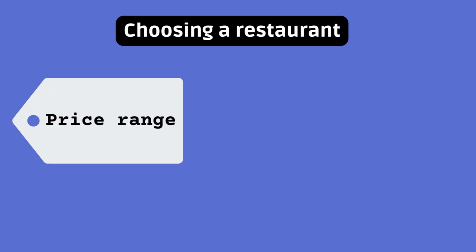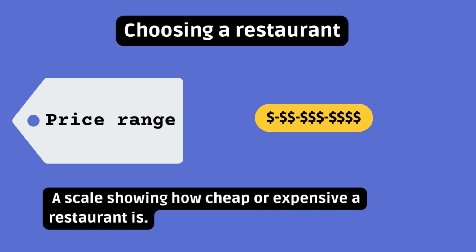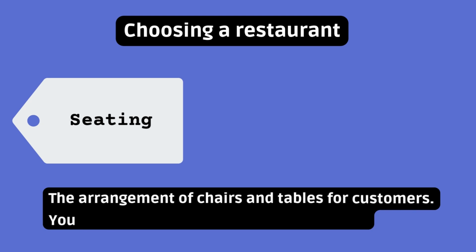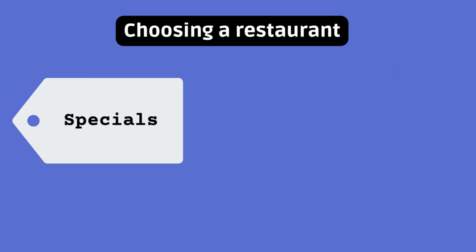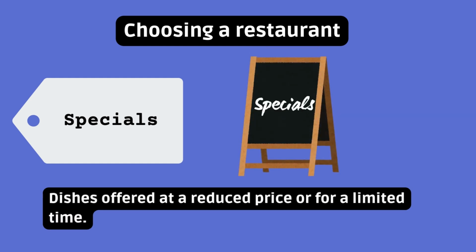Price range, a scale showing how cheap or expensive a restaurant is. Seating, the arrangement of chairs and tables for customers. You might sit in a chair, a booth, or a bench. Specials, dishes offered at a reduced price or for a limited time. It's always good to ask about any specials a restaurant might have.